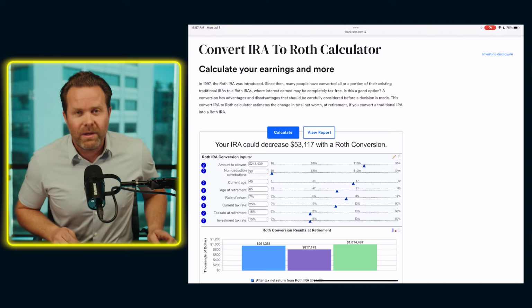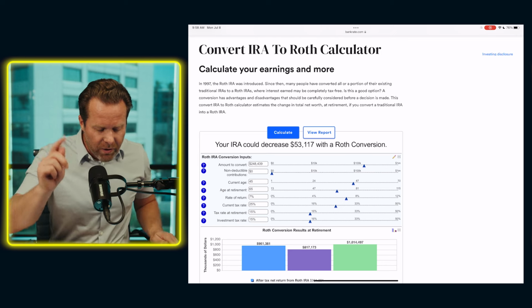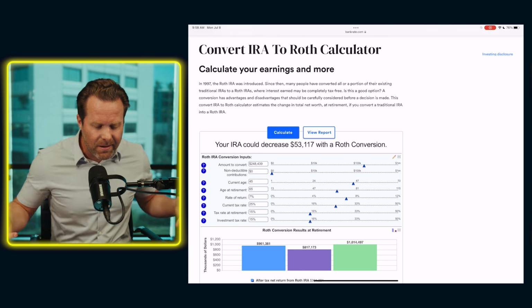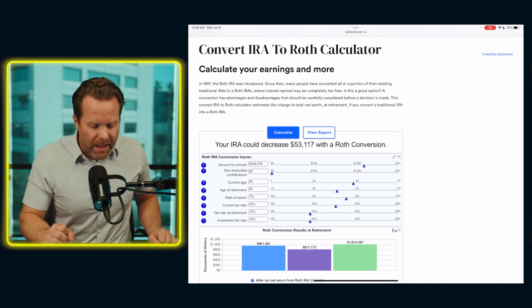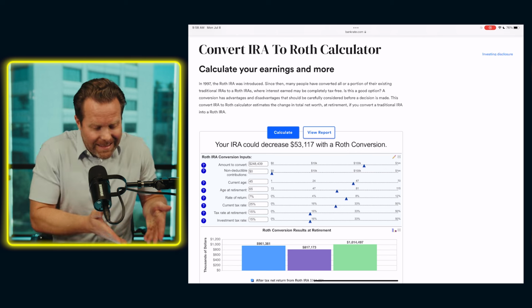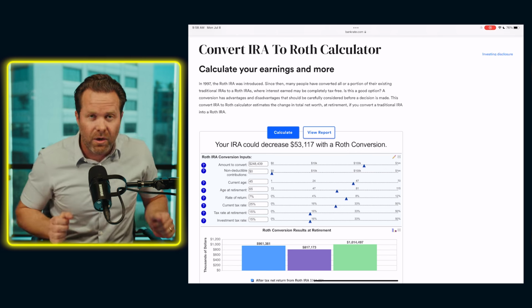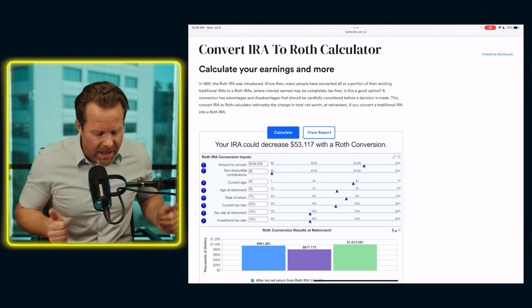Now, I did my own calculations using the calculator here, which I'm going to share. I converted $248,000. Now, when I put it into the calculator here, this is bankrate.com. This calculator is the same as what you'll see at Fidelity or Schwab. When I put in my numbers, it told me I should not convert. It said converting traditional IRA or traditional 401k dollars to Roth dollars will cost me $53,000. You can see it right here in the graph.